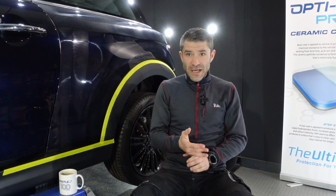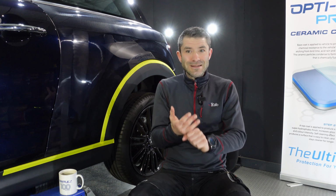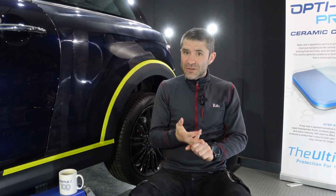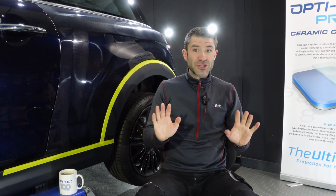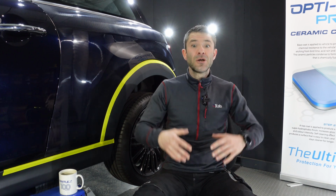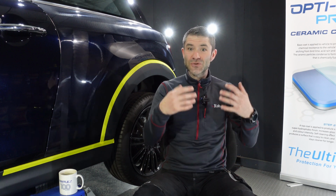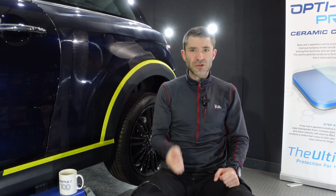I have never experienced a coating hold less dirt than Vulcan, and I've never seen a coating release as much dirt with just a jet wash, not even a pre-wash, just a jet wash. But obviously after 2 years of ownership, rubbish conditions, rubbish roads and very few washes, it did need a decontamination.